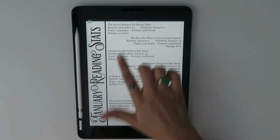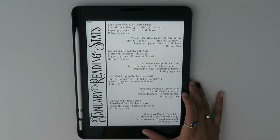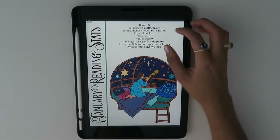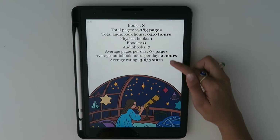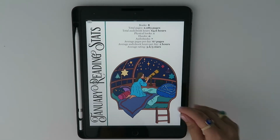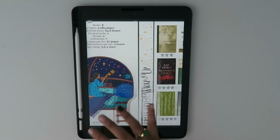And my tiny reviews, and then reading stats. I'm all about the reading stats. I freaking love them because I'm a nerd. And so here you can see my stats for that particular month, and then I added a drawing there because it just needed something.